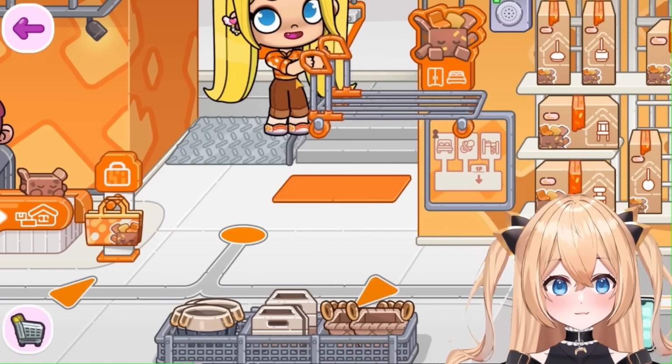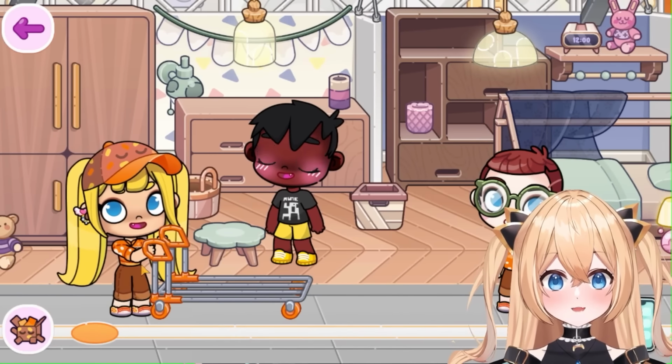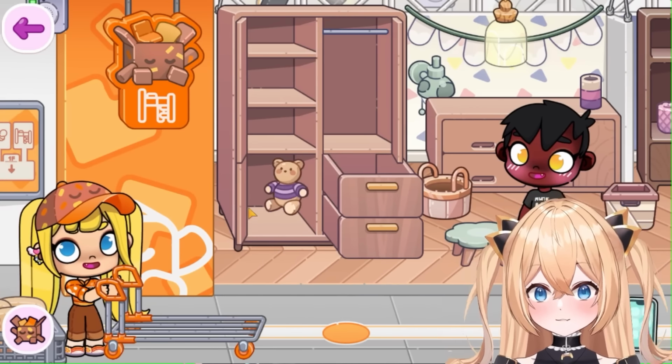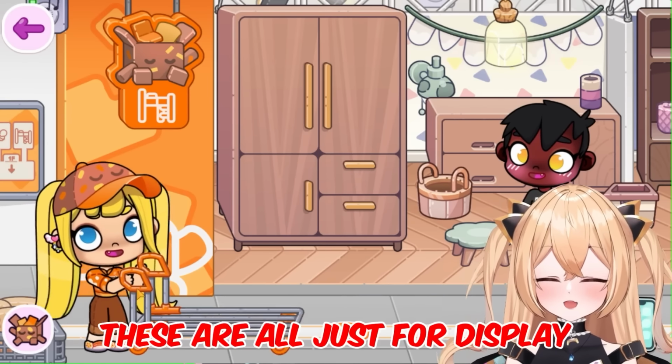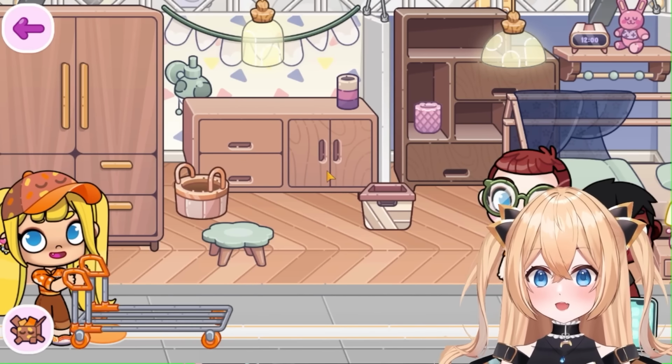But all the stuff here is not boxed up. That means the stuff is boxed below. We forgot to check out the right side. Oh my gosh, there's more furniture here. This is amazing. Oh, this is such a beautiful closet. Wow. These are all just for display. And over here is a really cute flower chair.